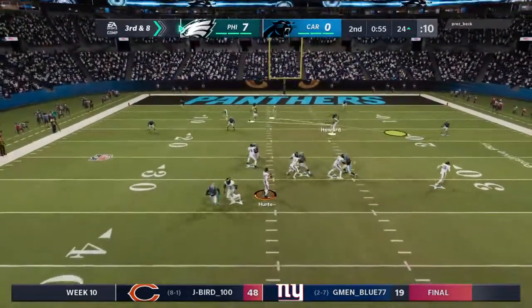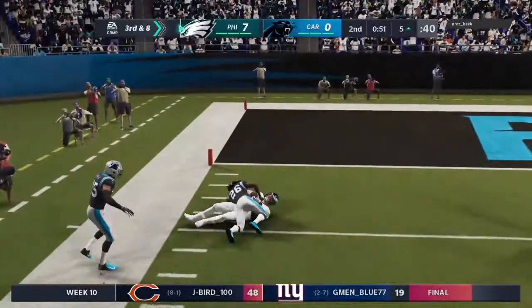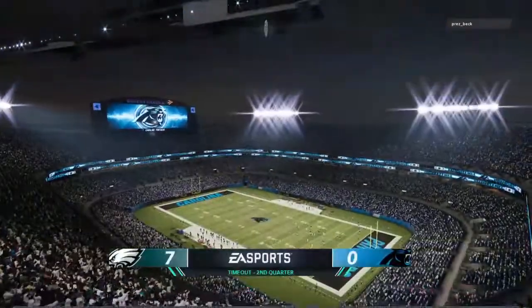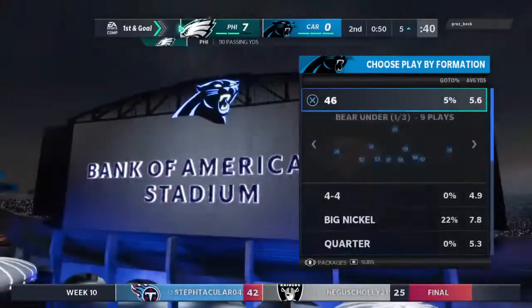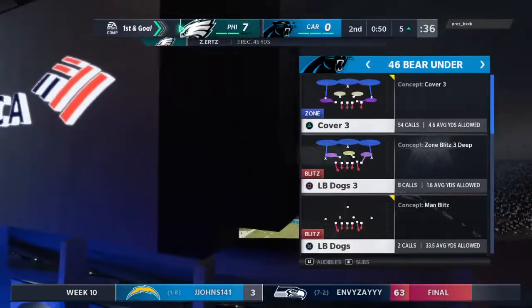Throwing from the gun, it's Hurts. And he connects with Hurts. And able to get him down, but he does reach the 5. The Eagles going to take the first of their timeouts as the clock shows 50 seconds to play here in half number 1.